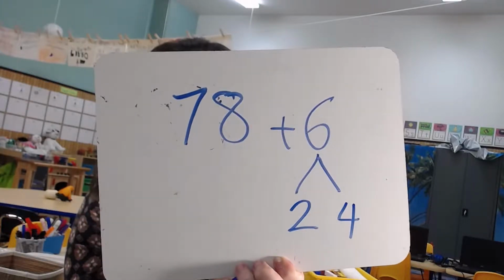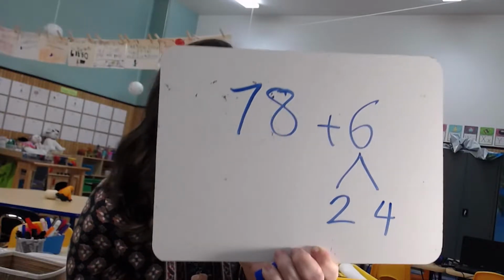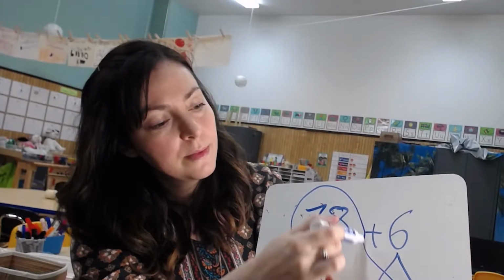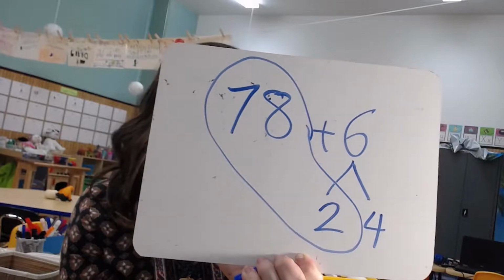The 78 needs 2 more to get to the next 80. That helps them add this number as 80 plus the 4 is 84. So, since we've already been doing all of these additions with the Think 10 strategy, this is just a way to practice and make it into more of a mental thing.